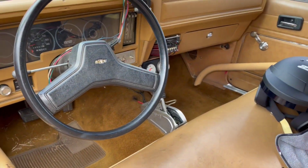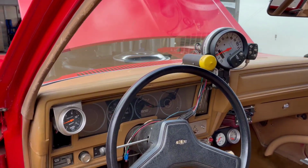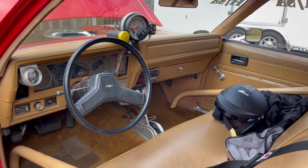Jim, what kind of transmission do you run in this car? We use a Metric 291 first gear built by Jack Sapanic with an ATI converter. Excellent. So ATI converter, very well-known brand, and Jack Sapanic, very well-known transmission builder.